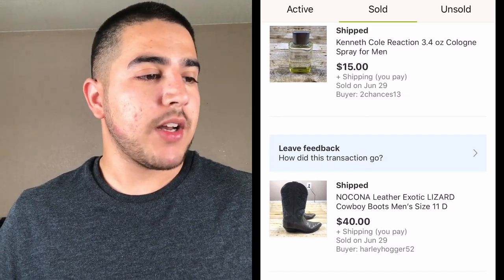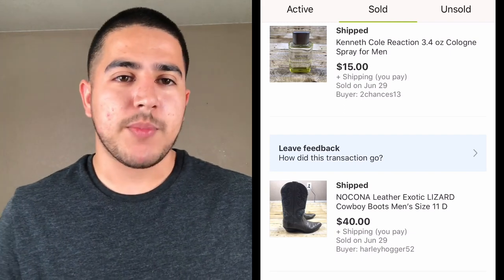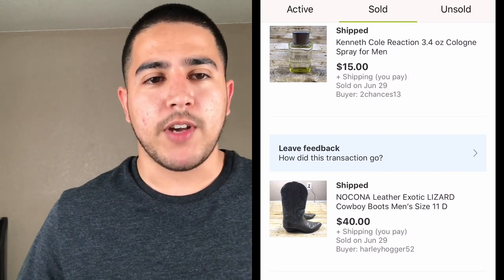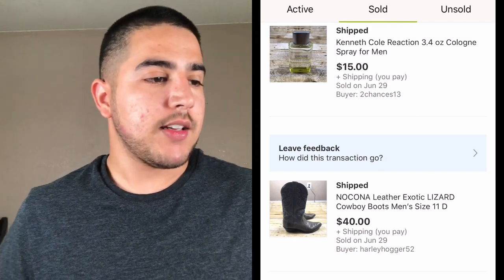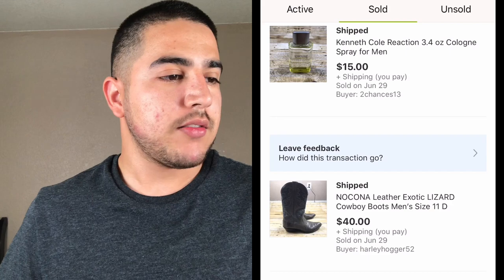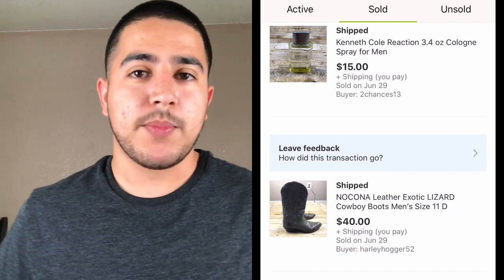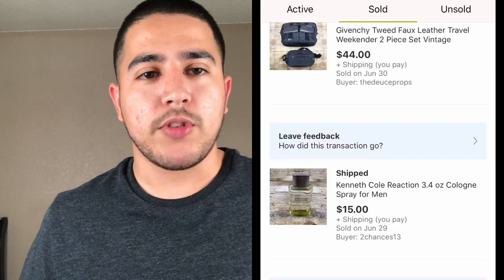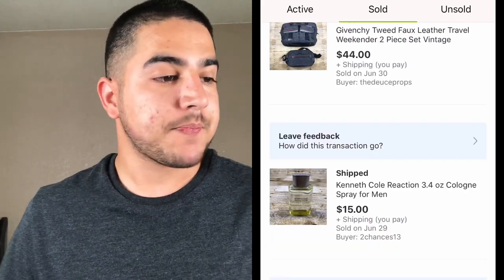These boots right here I picked up on half-off day at Salvation Army. Never heard of the brand, but I looked them up, and they're going for around $35 to $45, upwards to $60. These ones were pretty nice. I guess the brand is called Nokona. Leather exotic lizard cowboy boots. They were $6, got them half off, so $3 at the Salvation Army, and I sold them for $40 shipped.